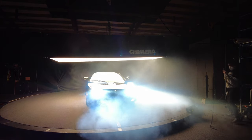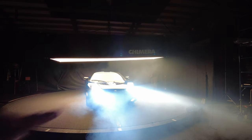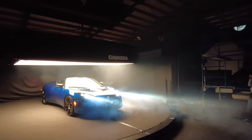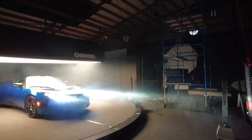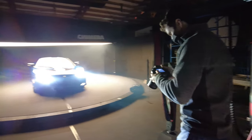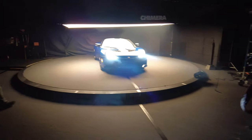I'm using just a battery-powered leaf blower to move that smoke around, so you get those nice beams. Hopefully it's not over-exposing too badly. Let me move it around here to the side. I think it'll work better. There we go, that's gonna be a better shot. You guys can see what it's looking like. It looks pretty cool. Oh, that looks great. That looks awesome. That turned out great.